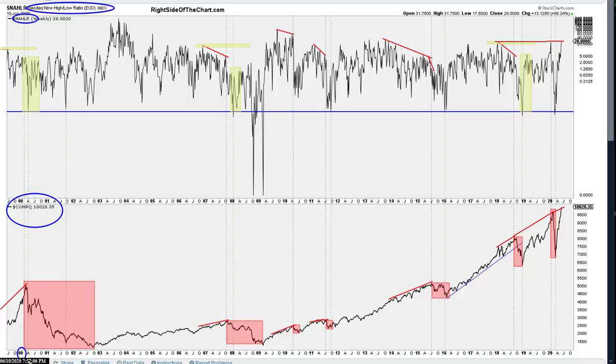Here's 2000, so there's our dot-com bubble. The market was ripping, especially the Nasdaq, ripping up to new highs, and we had divergence coming into that point. So that vicious bear market that followed was foreshadowed by divergence: the ratio of stocks making new highs to new lows was falling while the market was still going up. We had the same divergence here. That was the last great bear market, a 55% drop from 2007 to 2008, and all the corrections along the way. Same thing, divergences, divergences, divergences.